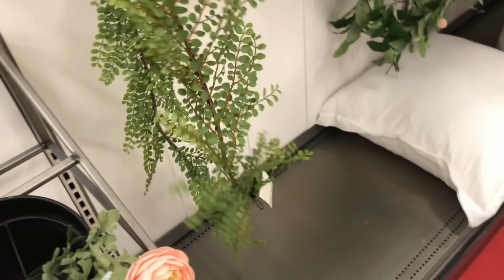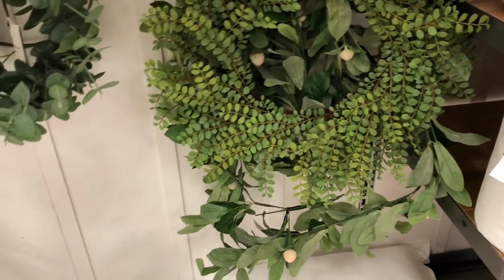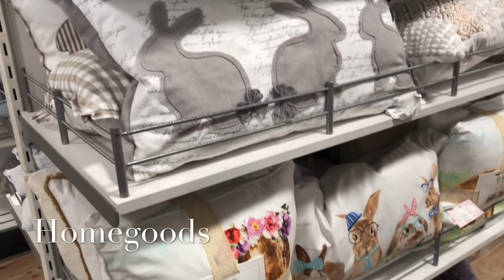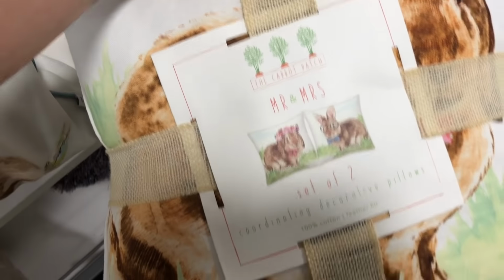But this, I think it's called maidenhair fern. This was so beautiful. There was only one left. They also had that in a wreath right here, which was so pretty. I didn't end up buying anything at Target. There wasn't really much to choose from, but what they did have was really pretty. And now I'm going to take you into HomeGoods.